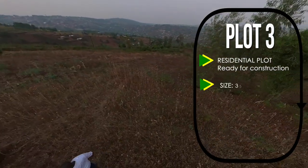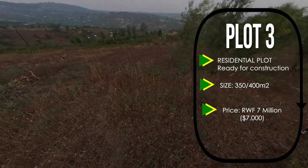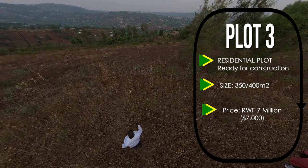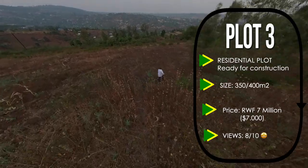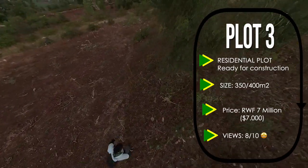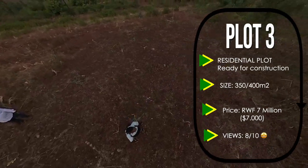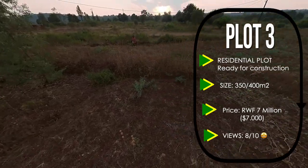And because there's a big apartment that's been built over here, you can definitely be assured that all the amenities such as electricity and water will also be available for this plot of land. The asking price for this plot is 7 million Rwandan francs, about $7,000, and you'd also be situated right close to the road here.